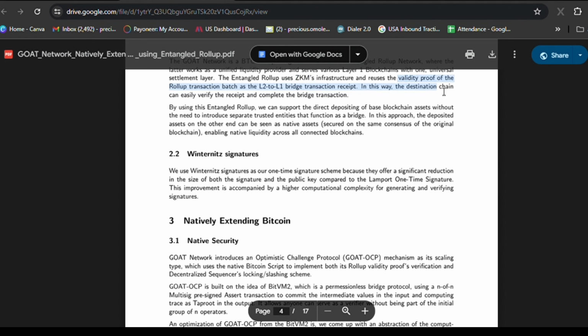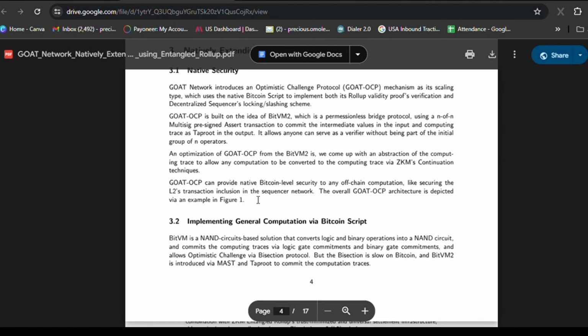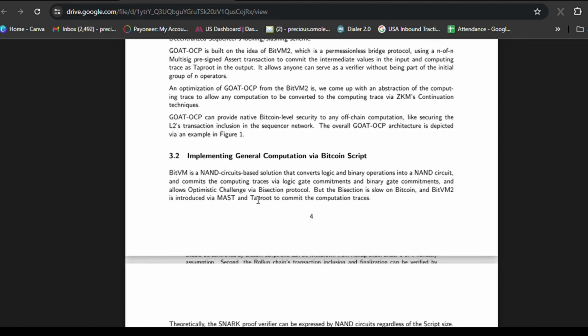A core component of GOAT Network is its decentralized sequencer, which distributes power among network participants rather than concentrating it in a single entity. This ensures fairness and resistance to censorship. To further enhance security, the network employs advanced cryptographic techniques like ZK-SNARKs to verify the validity of transactions. By combining these features, GOAT Network will create a more efficient and inclusive Bitcoin ecosystem.